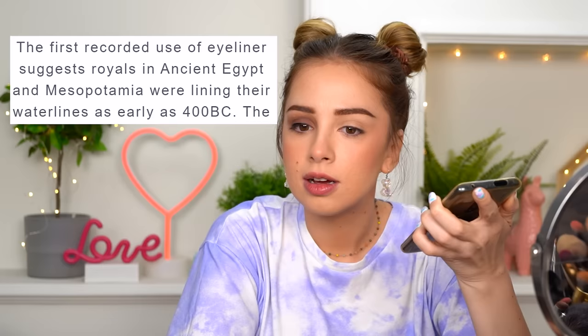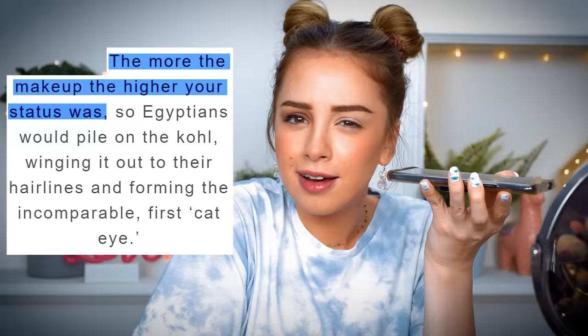Who invented winged eyeliner? The first recorded use of eyeliner suggests royals in ancient Egypt and Mesopotamia were lining their waterlines as early as 400 BC. The more the makeup, the higher your status was.